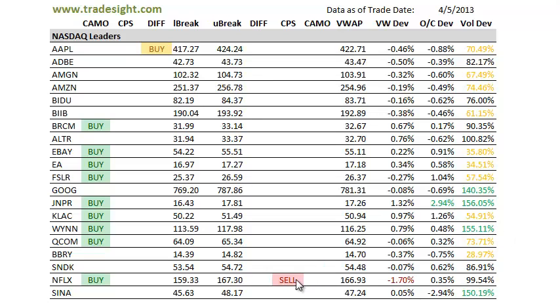Netflix. CPS downside signal and showing a VWAP deviation, 1.5% below the day's VWAP, so real negative day there. Sign has also got a volume bump and should be watched for tomorrow as well. Keep an eye on Apple too.